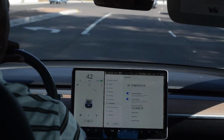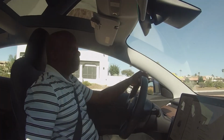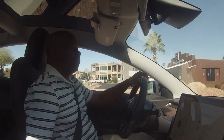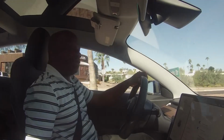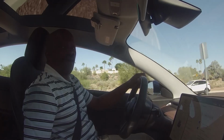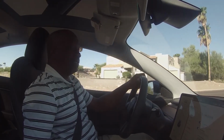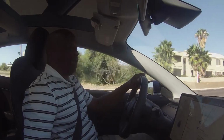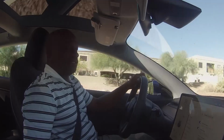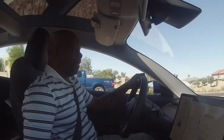So that's my take on the Tesla. By all means, you won't know how you like it until you try it out yourself and see. I think it's a worthy investment in the future, and in understanding this type of technology in a car. And if you get one, enjoy it, take care of it, read up everything you can on it, get to learn as much as you can about the car, and above all, have fun.